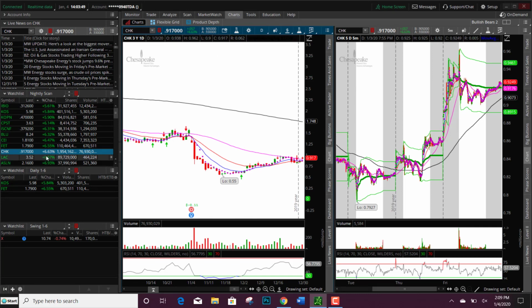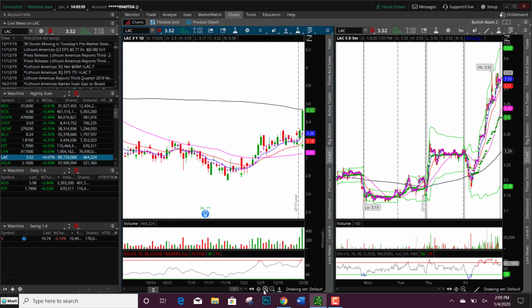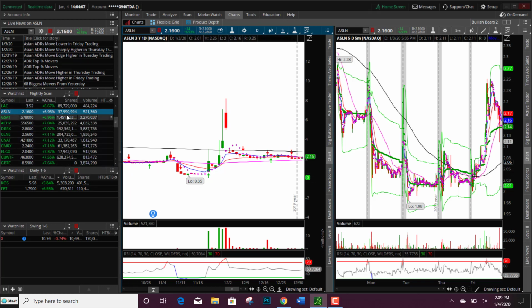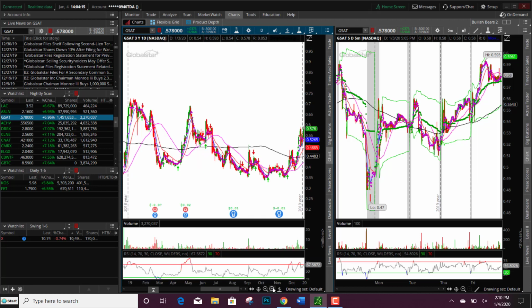Don't like that one. LAC. Don't like that one. It couldn't break that 200 SMA, so I'm going to skip that. Got ASLN. Nope, trapped between moving averages. Let's take a look at GSAT. It's really messy. So I'm going to skip that.